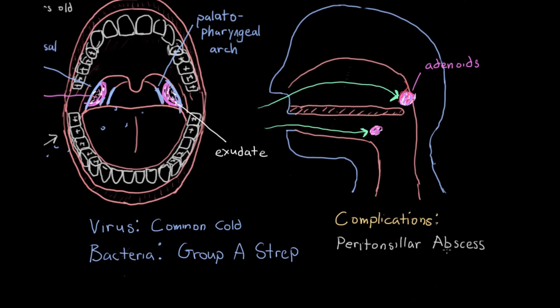And because it's a collection of fluid, it's actually very hard for the immune system to get at it. So abscesses need to be drained. Otherwise, the infection may continue unimpeded by the immune system. So peritonsillar means near the tonsils. So an abscess developing near the tonsils. And this can be very serious because it develops quickly and can make breathing difficult, can cause severe pain, a severe infection with very high fever.